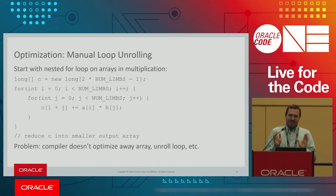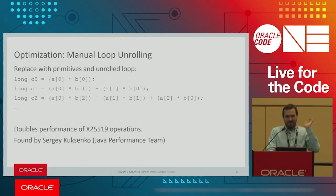The compiler possibly could figure out that array C doesn't escape and that everything is constant, and then you can just unroll everything, and you won't use temporaries, you won't do all the array index calculations. But unfortunately, at least at the time I tried this, the JIT compiler did not do this. So I addressed this problem by just manually unrolling it myself, resulting in kind of ugly looking code where I just use individual long values instead of an array. It's ugly, but it's worth it because it doubles the performance of the X25519 operations. And this was actually found by Sergei Kuksenko on the Java performance team.